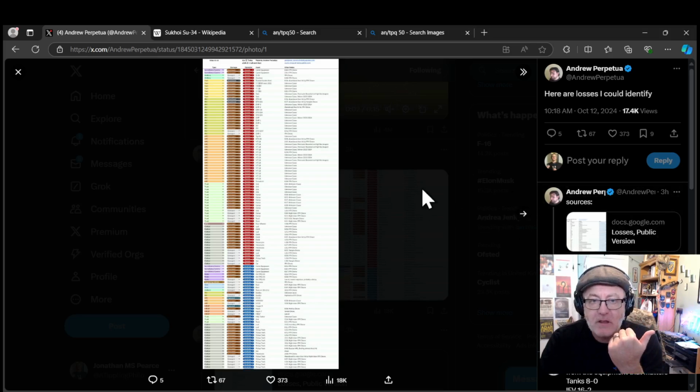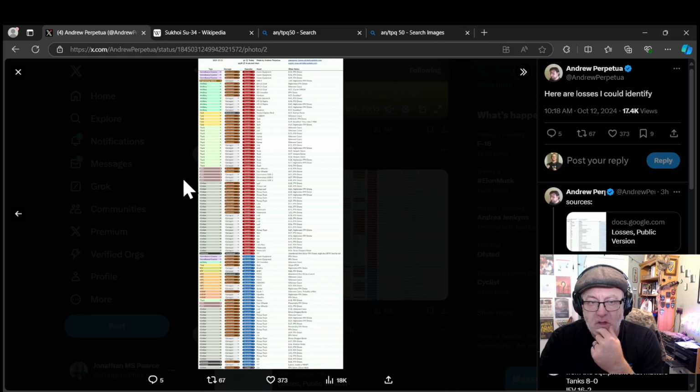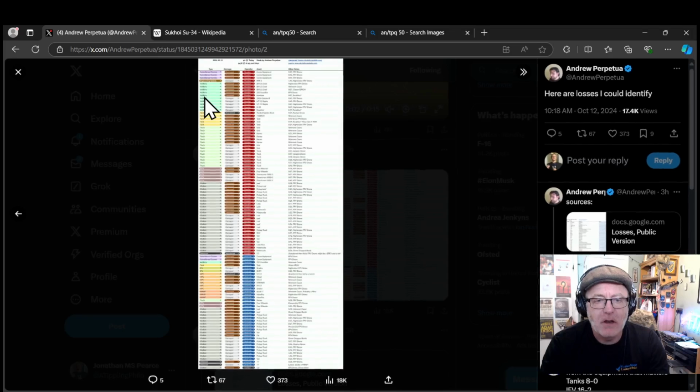And that's what we see reflected in the general staff figures as well. The numbers of equipment, pieces of equipment they're losing. So good news for the Ukrainians then. But now we come to what must be the 11th of October. And actually, the numbers are a little bit different here.